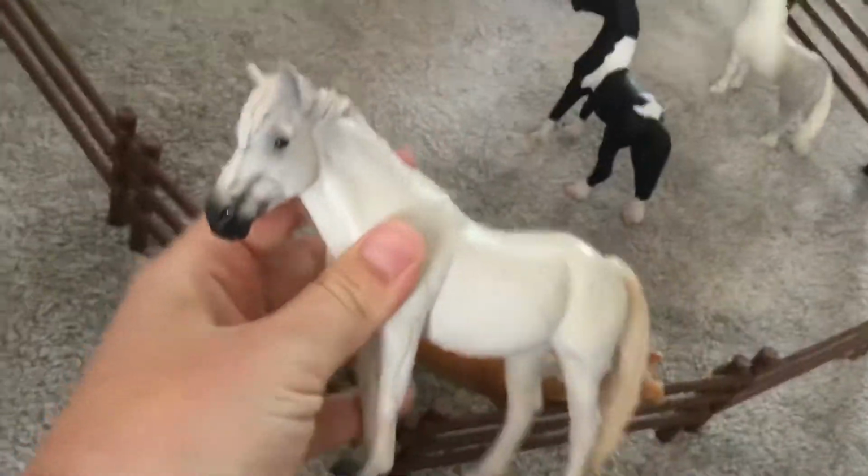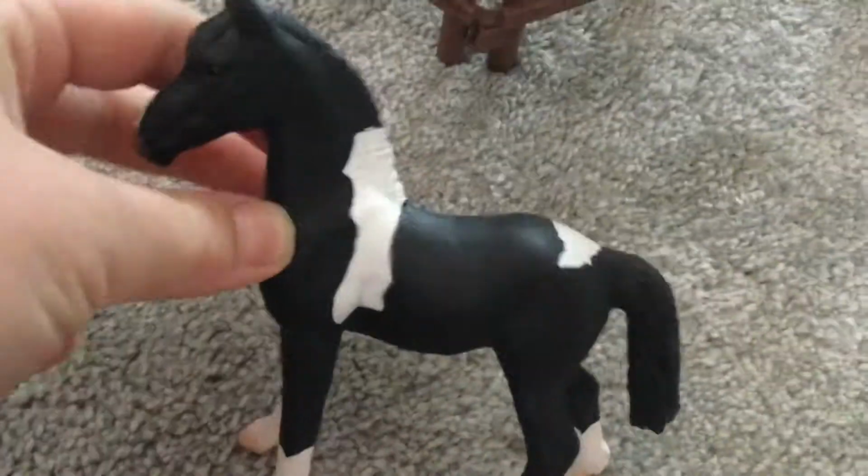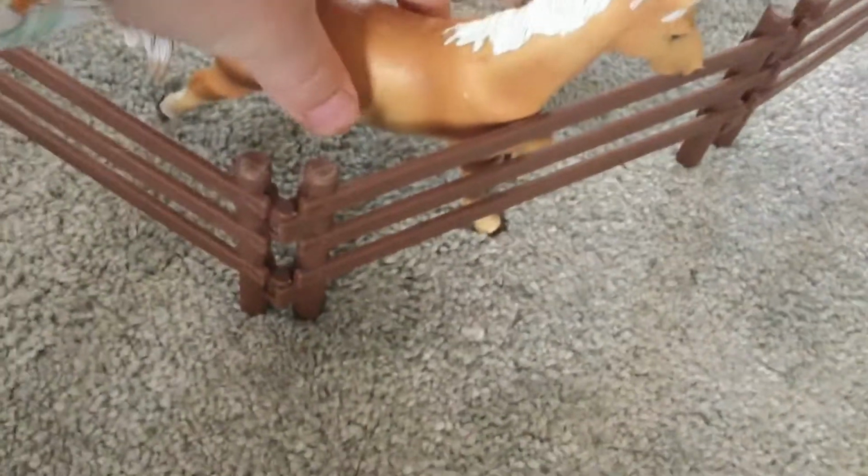Over here we have Cupcake. She's not a Schleich, but she's a mare. Okay. Next is Pepper. Pepper is a colt, Peppercorn. And then this is Teddy. Teddy bear. And then over here is Starbite.